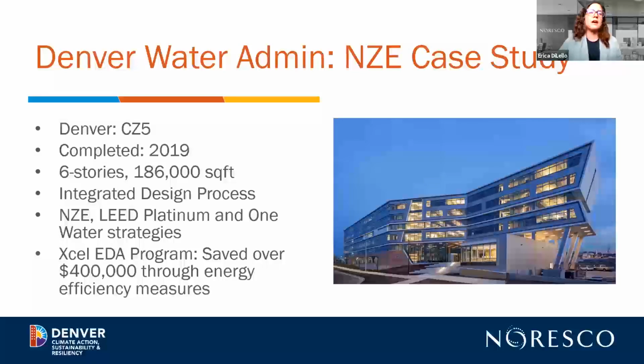Okay, so then we're going to look at Denver Water's new administration building. And this one was completed in 2019. So they're still getting performance metrics on the building, but just to give you a quick overview of how they were successful in creating a building that achieved NZE, LEED Platinum, and a bunch of One Water strategies. It culminated nearly a decade of planning and years of construction. So that's where a lot of that early on planning came into play.